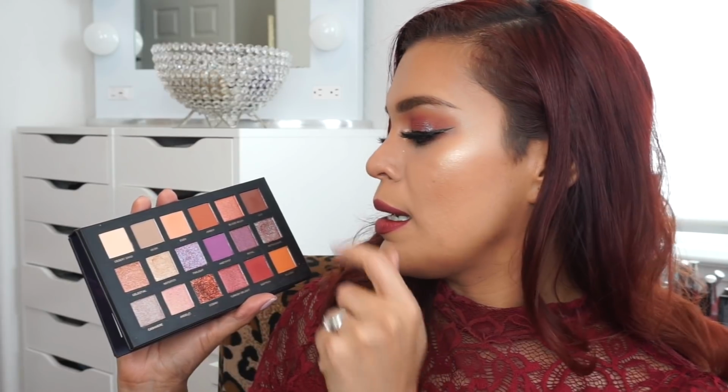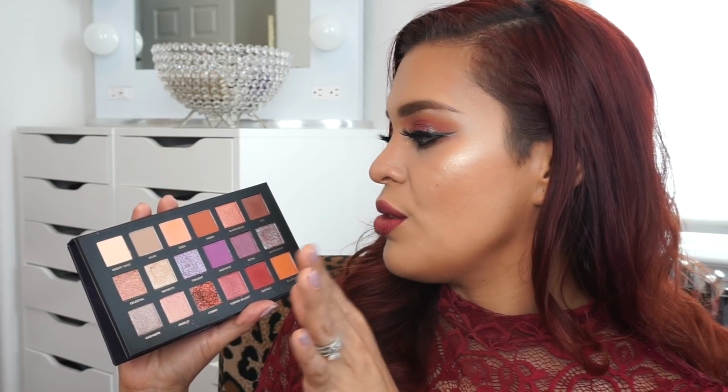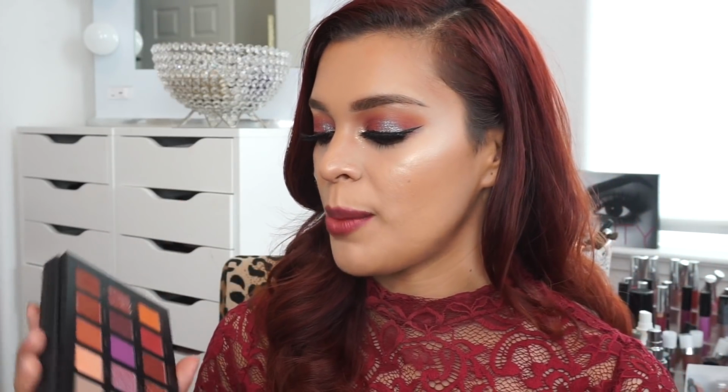Twilight is amazing. Retrograde, I just had to use right away. That Blood Moon shade looks gorgeous. All the shades in here are freaking amazing. This palette is for sure the bomb.com.